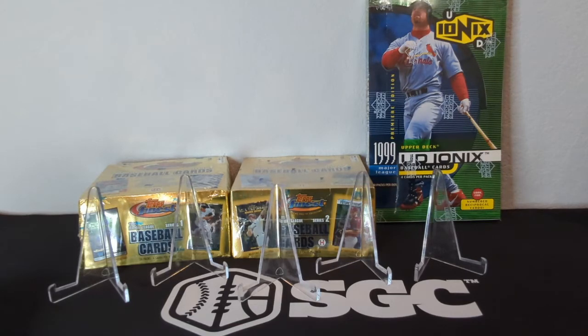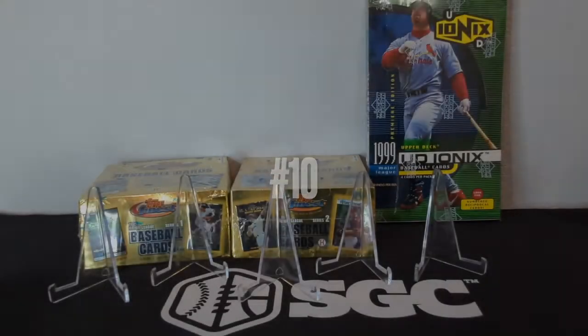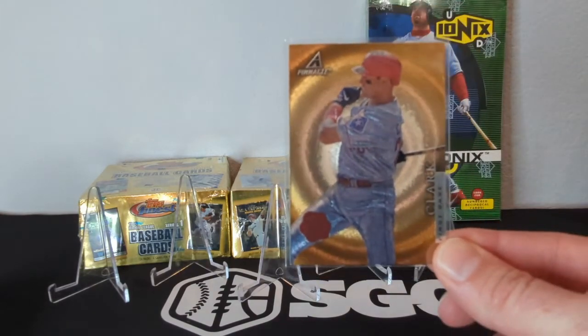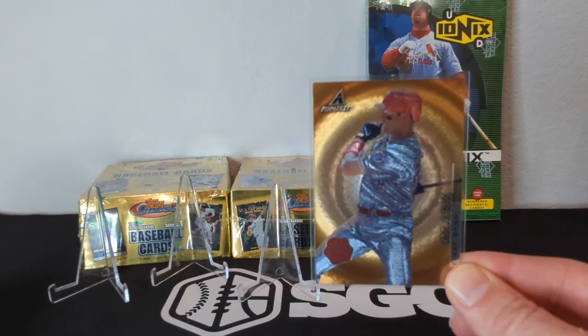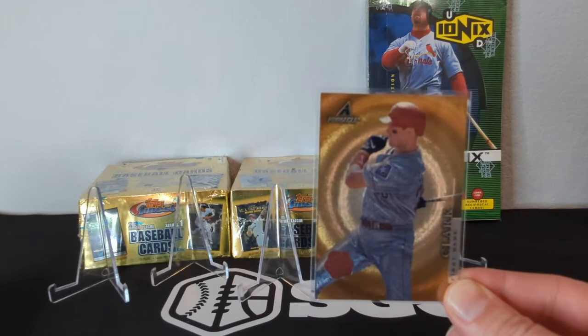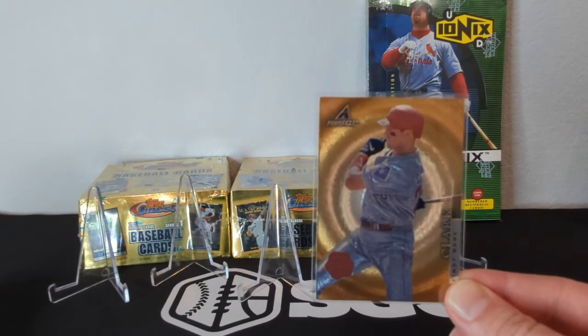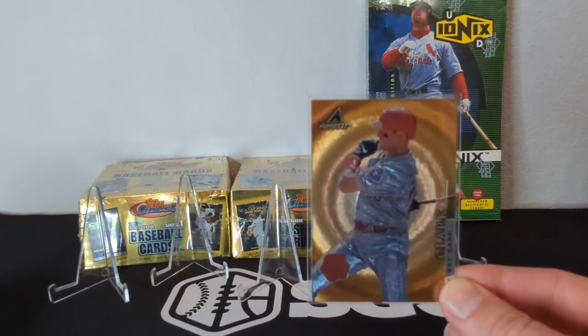Now, on to the countdown of the top 10 cards I added to my Will Clark Super Collection in 2021. At number 10 is the 1998 Pinnacle Artist Proof. This features a gold circle Dufex finish and an artist proof stamp on the front. Stated odds are 1 in 39 packs. This card wasn't that expensive, but I really like it and I'm happy to add it to the collection.